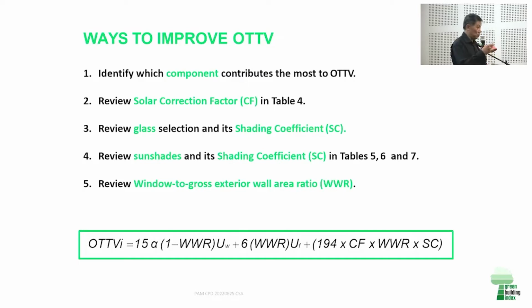You have to look at the glass that you're using. The better the quality of the glass, the lower the shading coefficient value. That means SC will typically be below 0.5. It will be 0.3 or 0.4. But the VLT, or visual light transmittance value, can be as high as 0.5 or 0.6 compared to the SC value of 0.3. So that is a good quality glass. For poor quality glass, like tinted glass, the SC value and VLT are about the same. Just remember that one.